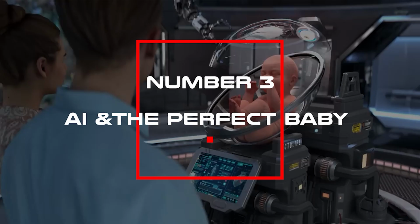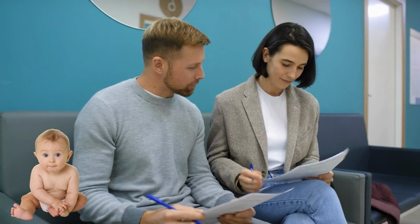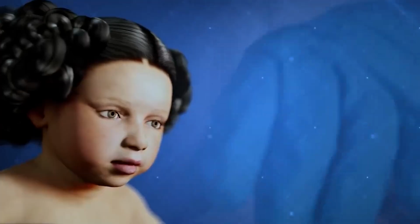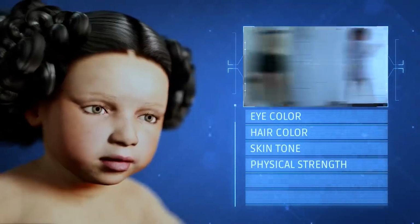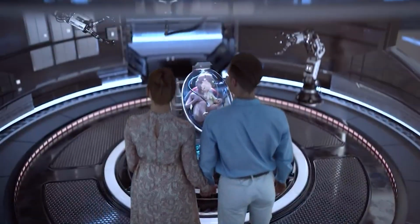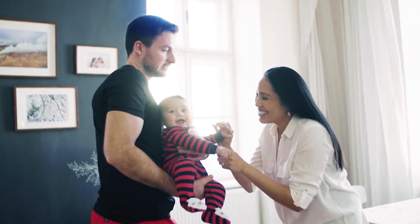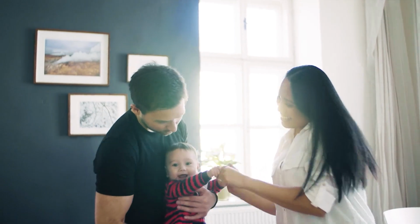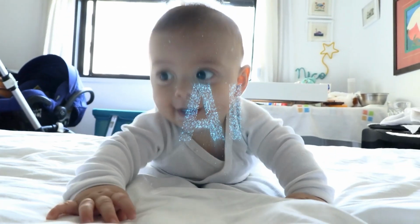Number 3, AI and the perfect baby. What if you had the opportunity to design the child of your dreams? Imagine sitting in a clinic and being handed a list of options for your future child. Height, eye color, athleticism, maybe even intelligence or musical talent. It sounds like something from a sci-fi movie, right? And while AI is making waves in reproductive medicine, the truth about creating designer babies is much more complicated than it seems. Let's start with what's actually possible right now.